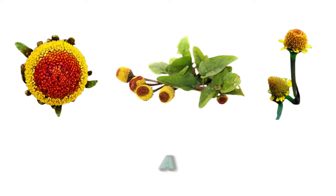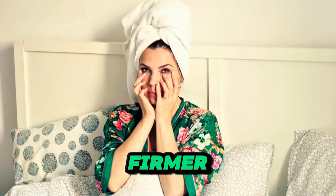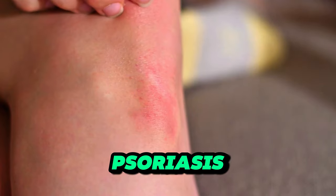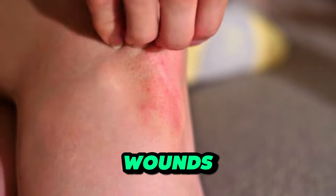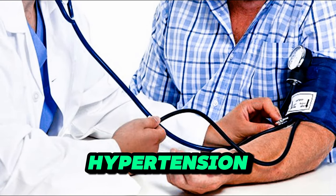Acmella extract is a potent solution for wrinkles due to its ability to relax facial muscles and boost collagen, resulting in firmer skin. It is also beneficial for conditions such as psoriasis, itching, and wounds. Additionally, it acts as a diuretic and can aid in managing hypertension.